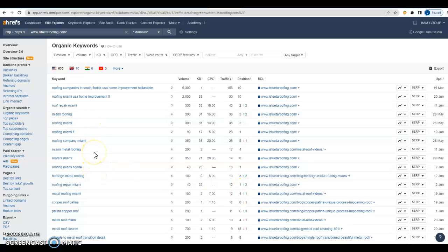So if we look at the buyer intent keywords, so for example, roof repair Miami has a search volume of 350, and because they're in the second position, they were able to drive 45 visits to their website. Miami Roofing, they're in the third position. The search volume is 300, and they had 38 visits to their website. For example, Roofing Miami has a search volume of 90 searches per month, and because they're in the first position, they were able to drive close to 30% of the traffic.